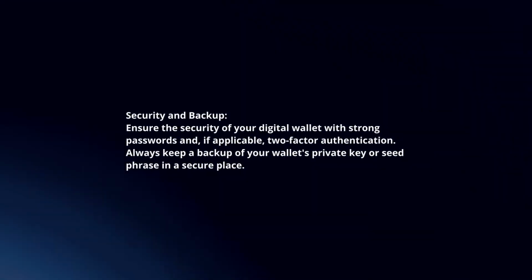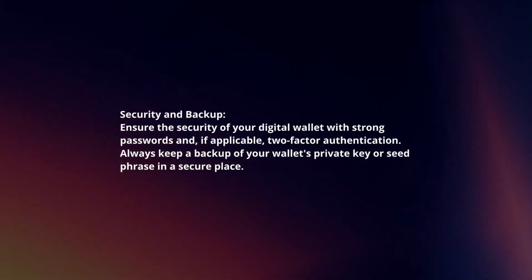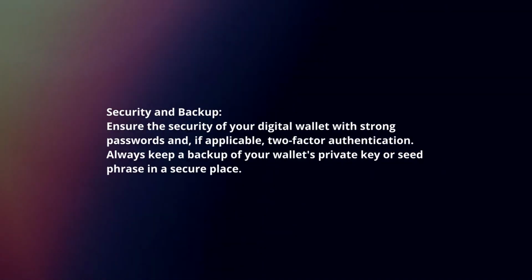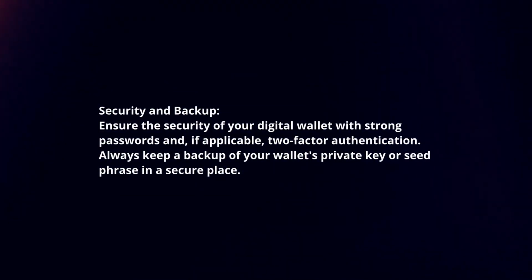Security and backup. Ensure the security of your digital wallet with strong passwords and, if applicable, two-factor authentication. Always keep a backup of your wallet's private key or seed phrase in a secure place.